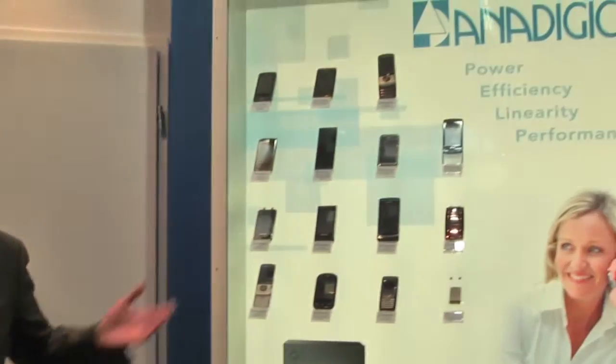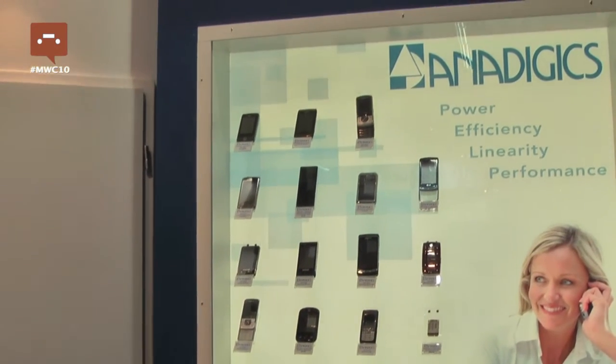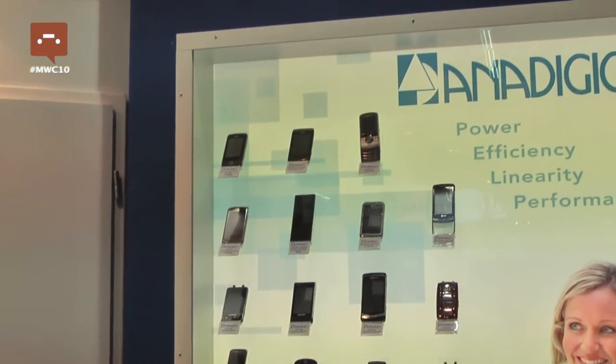Anadigics manufactures RF power amplifiers and other kinds of devices that are used for mobile broadband. We're very proud of our products because they're used in many types of smartphones, like the ones we see over here, manufactured by world-class companies, Samsung, RIM, LG. Many other companies use our products as well.